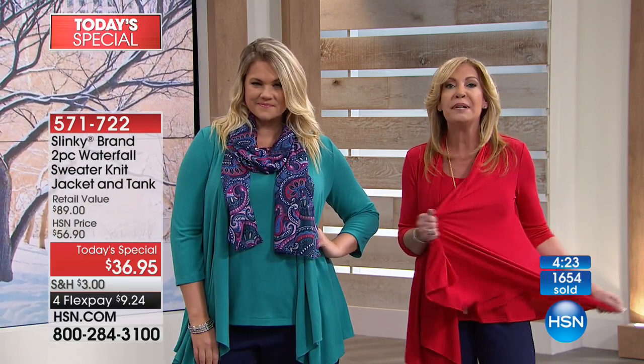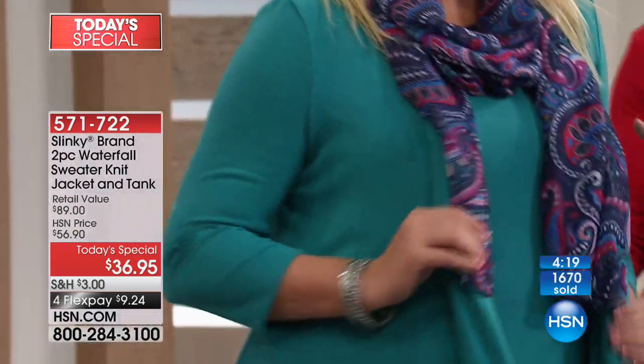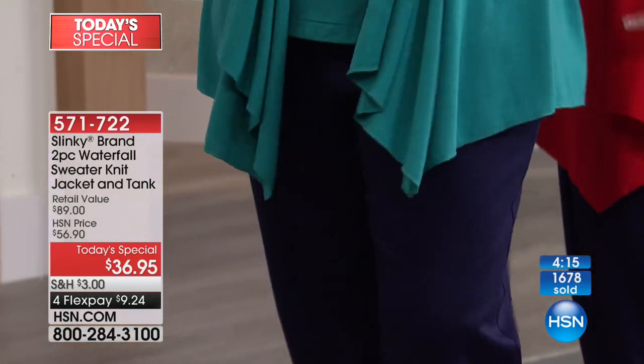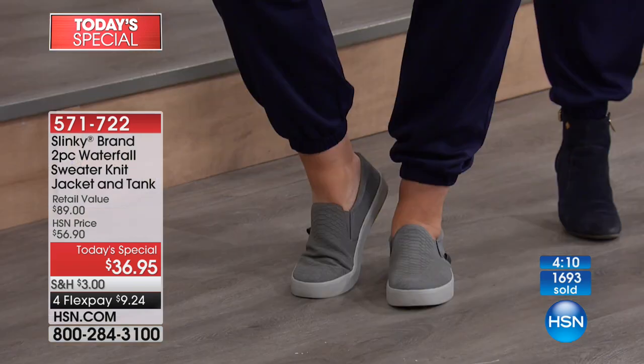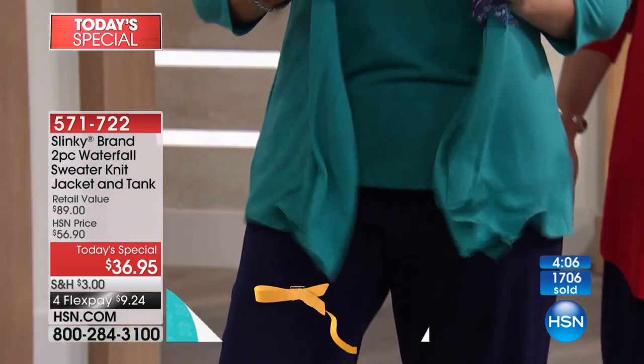It is unbelievably stretchy. I'm wearing the red. This is a gorgeous jade. I love the jade with our navy harem pants. Cute little sneakers. Look how cute you look. Casual, fun, it's effortless dressing. What size is she wearing? A large. You're wearing the large?